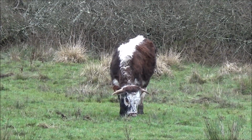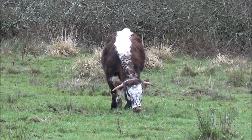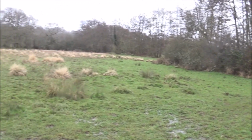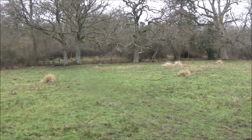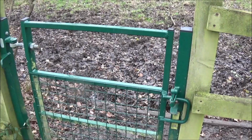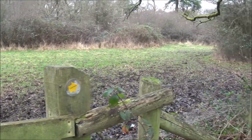Well, that fella has horns. Let's hope he's more interested in grazing than me. From the bridge we've just crossed, we follow the well-worn path through the gate at the other side of the field. And we go through the green gate, follow the path to the right.